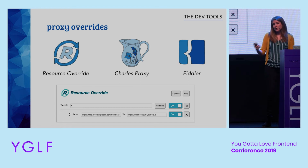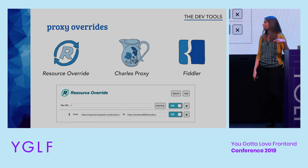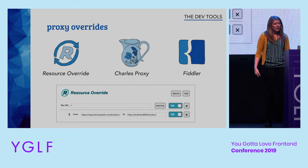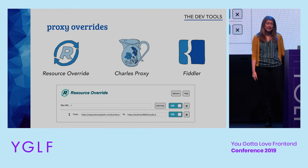So say you have a version of your application running on localhost. Using this extension, you could proxy the call that your production website is making, so in this case, bundle.js, to instead load your local version of bundle.js, allowing you to change your code and to test it within the larger environment where the bug actually occurred.